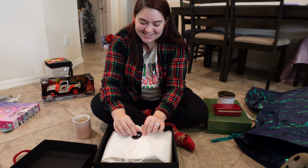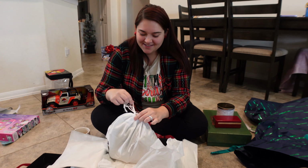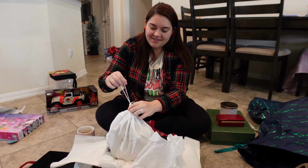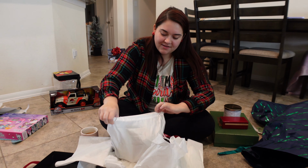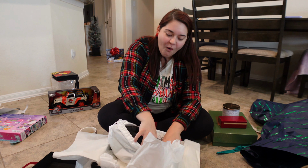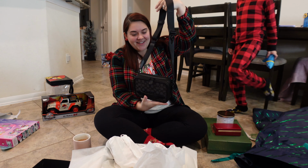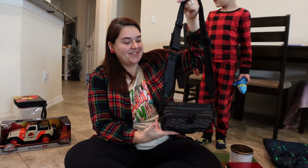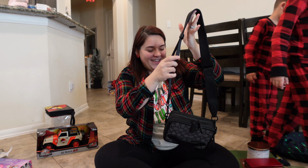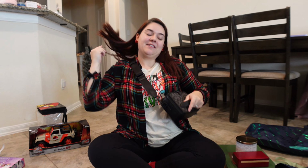Oh, wow, it's so nicely wrapped. Yeah, I did that. I'm a megalodon. I have 2x2 teeth. Oh, 3x2. Oh my gosh, it's so pretty. What is it? I love it so much. This is exactly what I've been wanting. It's just a bag. Oh, just a bag. I love it. Oh my gosh, I freaking love it. I love the color.